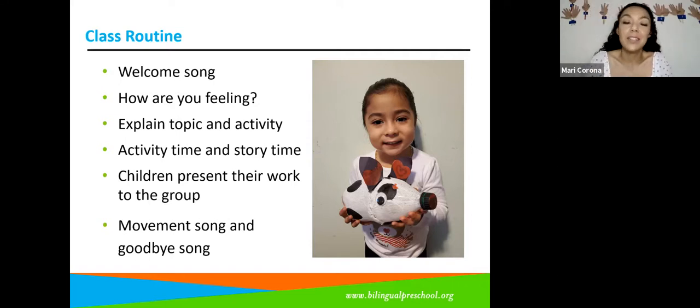And while they are doing the activity, we read a book. We always try to choose a book that is related to the topic, but if we cannot find something related to the topic, we always find a book that is very entertaining for the kids. While we are reading, we know that some of the children finish early. So this reading is a way to keep their focus on the class, and it's a very nice way to wait for the other ones that are not finished yet.